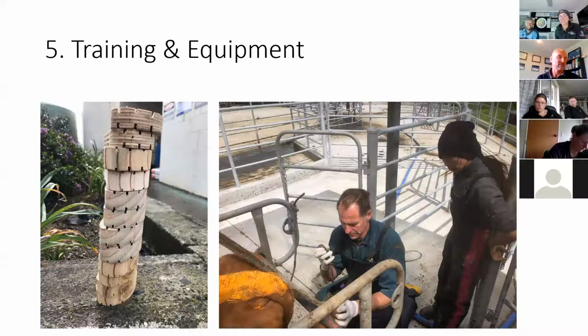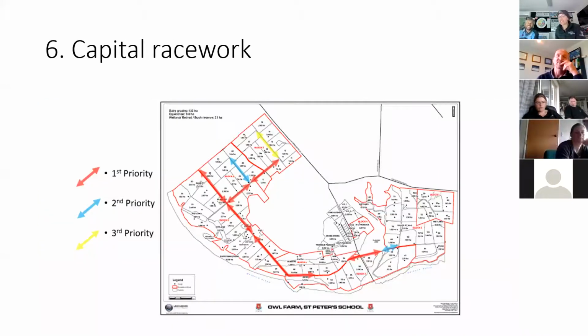Okay. So the next step along the way was also about capital race work. Part of the process was to identify what the current state of the races was. So Tom and I spent quite a lot of time travelling over all of the races, going through them with a fine-tooth comb and identifying some priority areas. Priority areas were related to the amount of traffic, whether both herds were crossing over certain parts, and where crops were placed, because wherever crops are placed, we have really high traffic zones, cows going in and out of them multiple times.